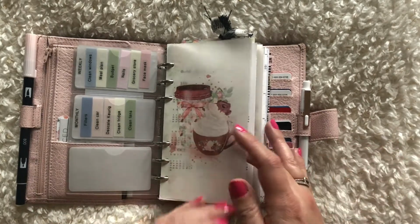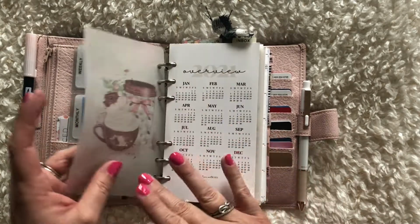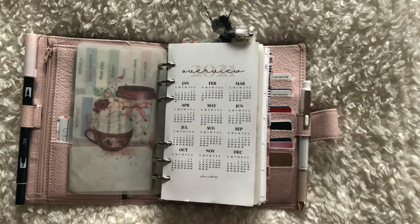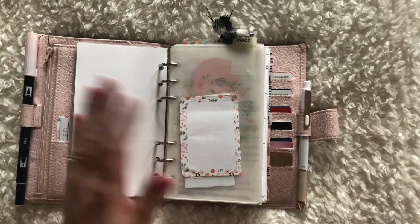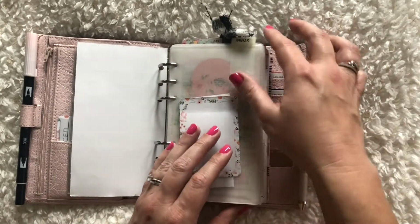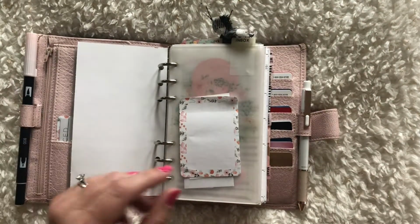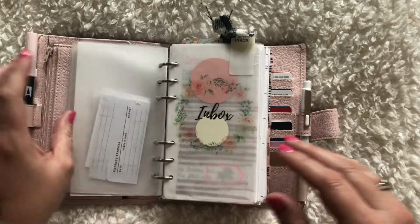This is some vellum that I printed. I think I got this image from Pinterest. So then I have the 2021 overview. I got this from Plan with Bee. All of her inserts are freebies on her website, so I'll make sure I link that below. This first section is my inbox. I have it covered up because there's an appointment card there. But this is a top-loading envelope from Filofax. So I just throw like random appointment cards in there, receipts, notes, whatever the case may be.